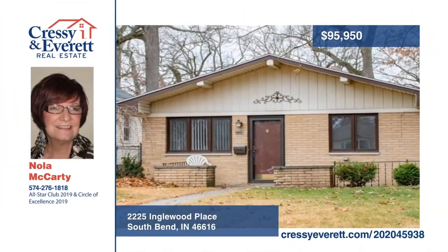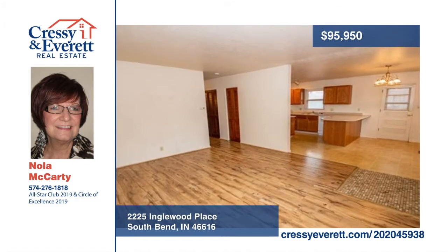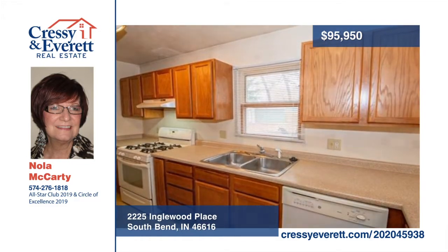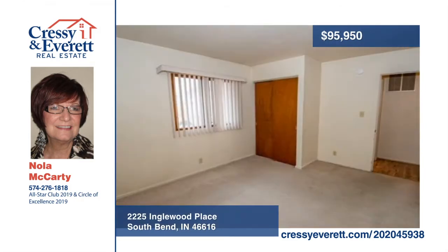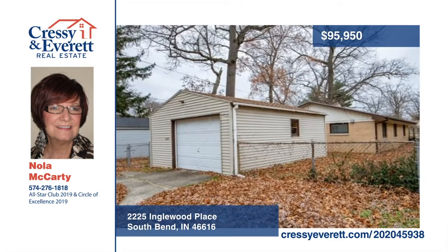Welcome to this cute three-bedroom brick ranch that's ready and waiting for a new owner. The roof is 5 years old and all appliances are included. Located near Notre Dame, St. Mary's, and the Riverside Riverwalk, Nolan McCarty has the keys and would love to show you everything in person. Call now to schedule your private showing.